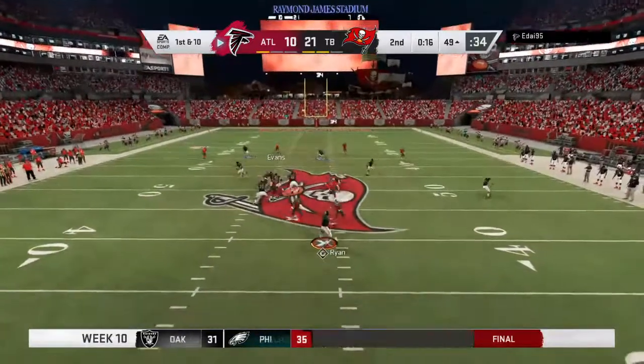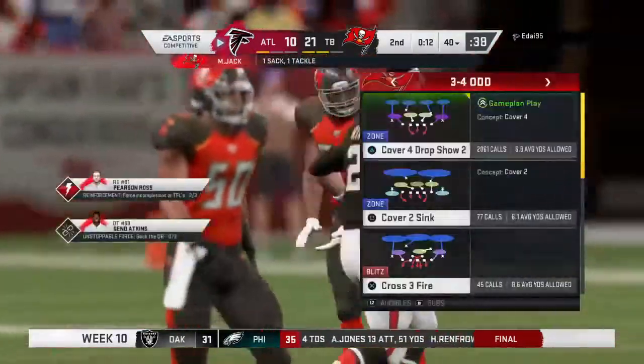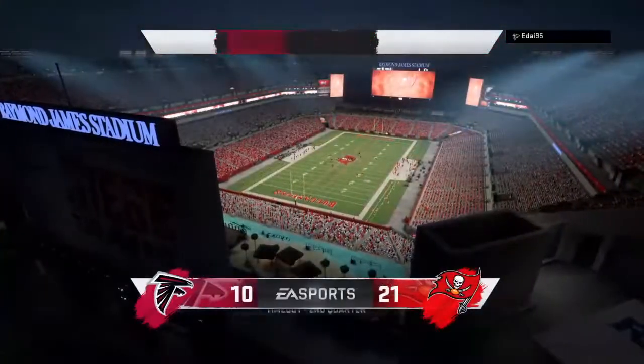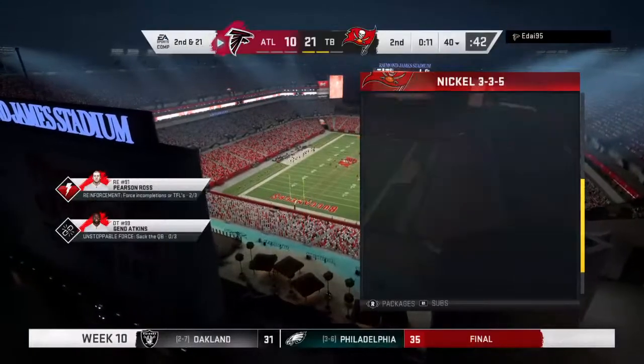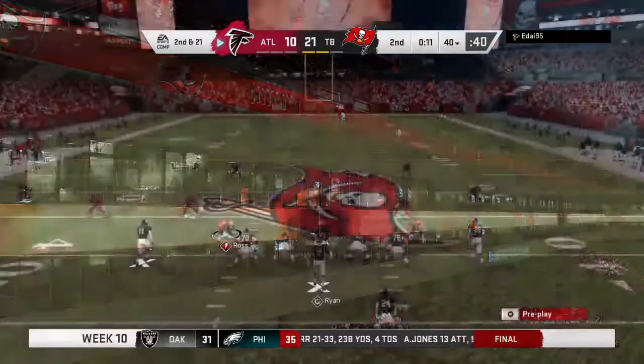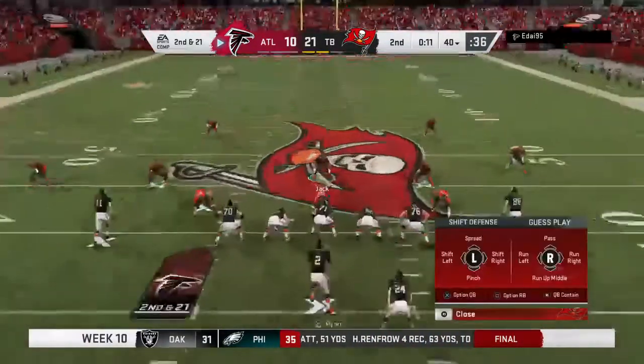Now Ryan on first down. Nowhere to escape, and he goes down. Miles Jack with a sack. Falcons going to use their 3rd and final timeout as they stop it with 11 seconds remaining in this first half. Now they're in some hot water. After that sack, it's 2nd and 21.